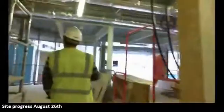Now there's a temporary wall here, I think. Yeah, it's for when students come back now. Have a look at the progress, what they've done. Plenty of that bread. Well, the difference from last time, they got a lot of ceiling grid in. Glass roofs.